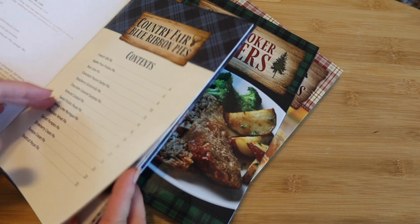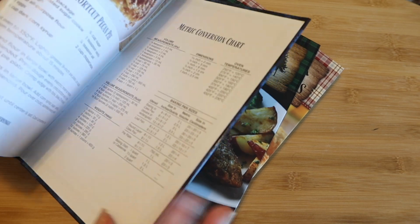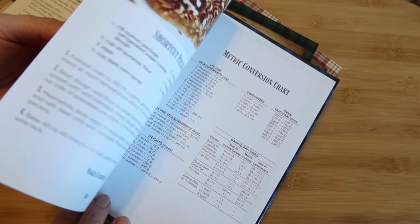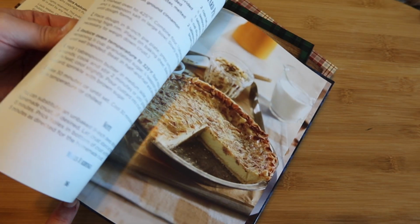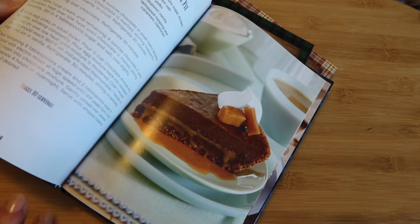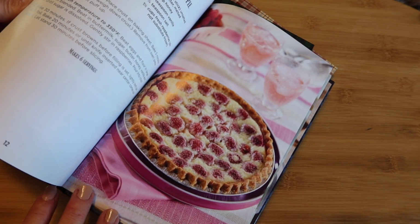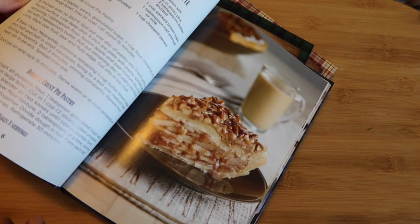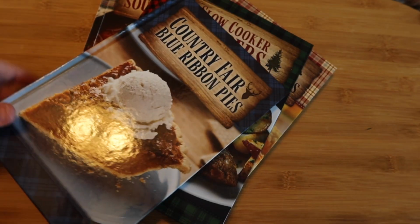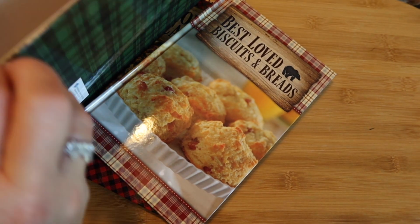These are pretty thin, so there's not a whole lot in them, but the fact that they give you just a little bit of everything, and they give you all the basics. So here's the pies. Ooh, that's a chocolate caramel surprise pie. Raspberry buttermilk. Chocolate peanut butter. So there's the pies. Then we've got the slow cooker ones. Let's take a look at what's in this one.